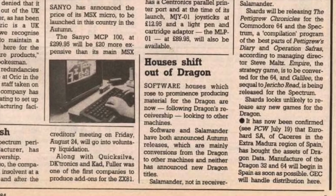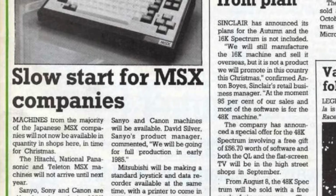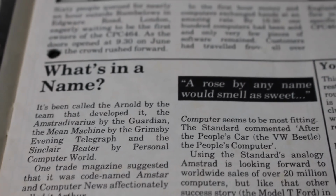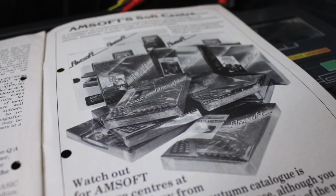In a month where the dragon has been slain, the Oric is teetering on the verge of collapse, MSX shipments look to be delayed until after the all-important Christmas period, and Imagine Software has entered receivership, the main bulk of the Amstrad news this month is the same as for the previous month. The CPC has recently launched and software is trickling out for it, both serious applications and games.